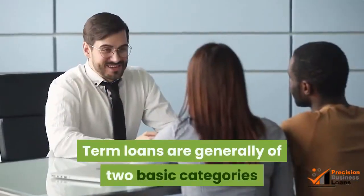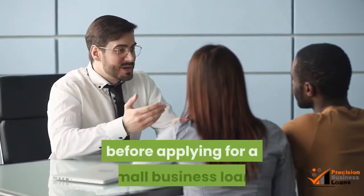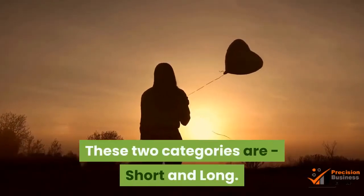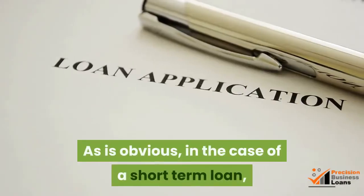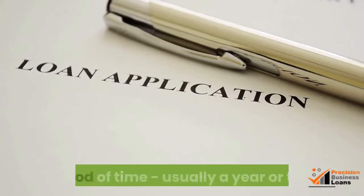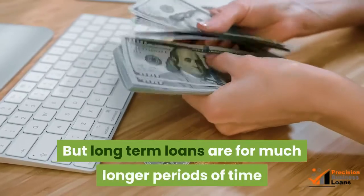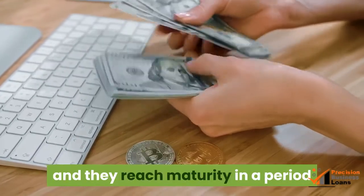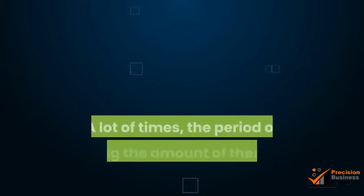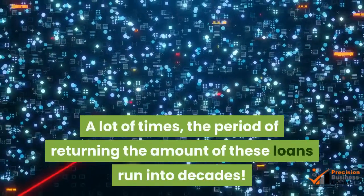Term loans are generally of two basic categories, and it is important to understand them before applying for a small business loan. These two categories are short and long. As is obvious, in the case of a short-term loan, one must pay back the amount in a short period of time, usually a year or two. But long-term loans are for much longer periods of time, and they reach maturity in a period anywhere between 1 to 7 years. A lot of times, the period of returning the amount of these loans run into decades.